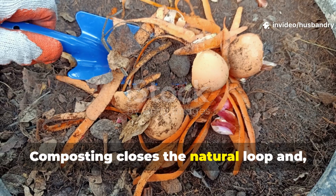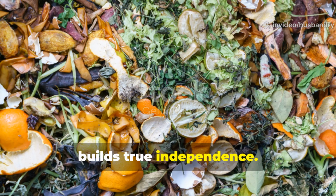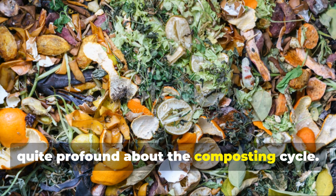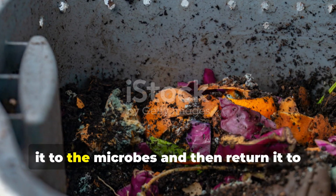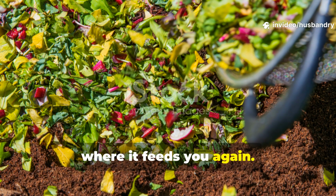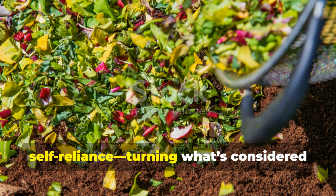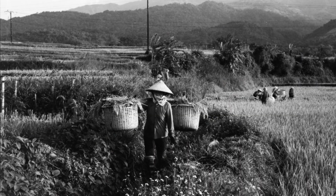Composting closes the natural loop and builds true independence. There's something quite profound about the composting cycle. You take the waste from your kitchen, feed it to the microbes, and then return it to your garden, where it feeds you again. It's the ultimate act of self-reliance, turning what's considered trash into treasure.